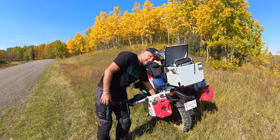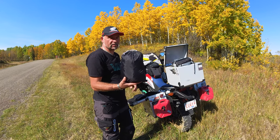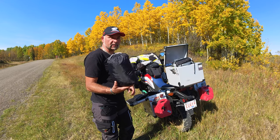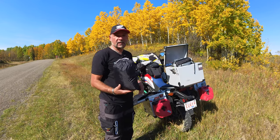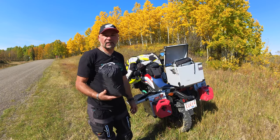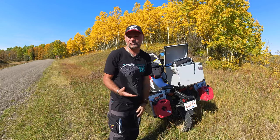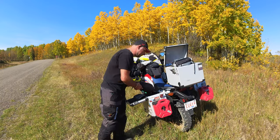The last thing that's sitting in my pannier is my motorcycle cover. So I like to cover my motorcycle for the night, doesn't matter if it's raining or not. I usually put the cover on when I go to sleep, so the bike is covered from the elements and even the dripping sap from the trees. I don't want that crap on my bike, so I carry that with me all the time.